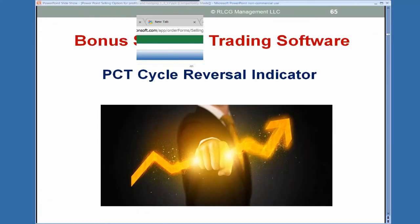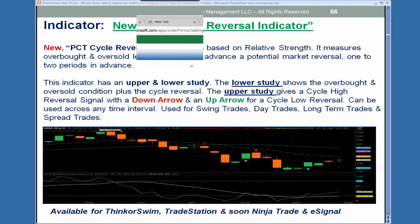So as that bonus surprise, you're going to get the cycle reversal indicator here. It's based on relative strength, and it's put together to measure overbought and oversold levels, and then gives you a signal as an advanced warning of a potential market reversal. Generally, you're going to see it 1 to 2 periods before it actually happens, so it's a kind of leading indicator. For example, if you had a reversal on a daily time frame, it tends to give you that 2-day advance warning that there's a reversal coming.